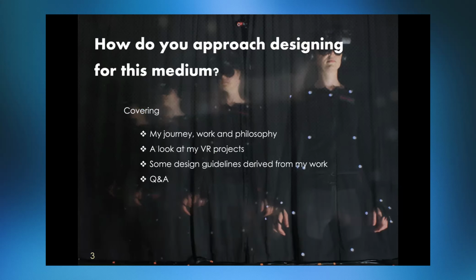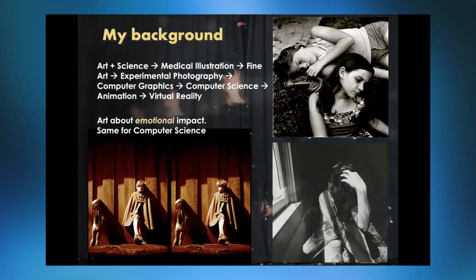So how do you approach designing for this medium? Well, what I'm going to cover today is a little bit about my journey, my work, my philosophy, how I got to VR. We'll look at a couple of my VR projects because those are the things where I've developed some of these ideas about how you would design for this new medium. And we'll talk about some design guidelines that have derived from my work. It's not a very cohesive thing yet, but we're getting little glimmers every time we do something, every time we experience something, every time we talk about it. And then we'll have some time for questions and answers.